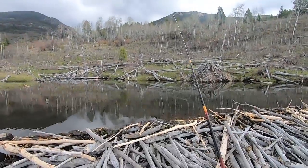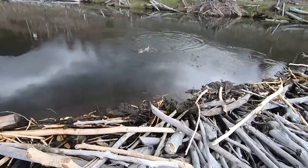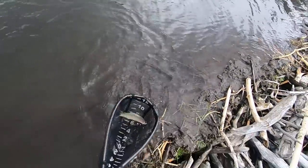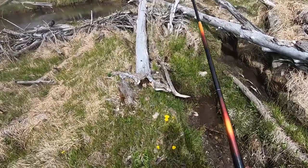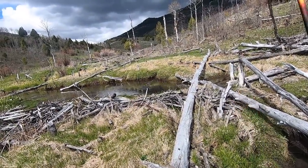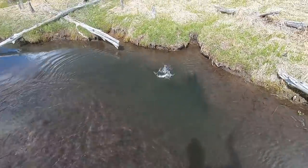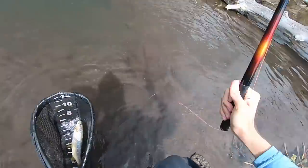Oh! I was slow on the hook set for that one. But not for that one. Come to me. Yes. And that is cutthroat. Very pretty fish. Very, very nice. Fish on. Got one of them. These fish are insane. That is a good, good fish. This creek is awesome. All right. That is a brown trout.